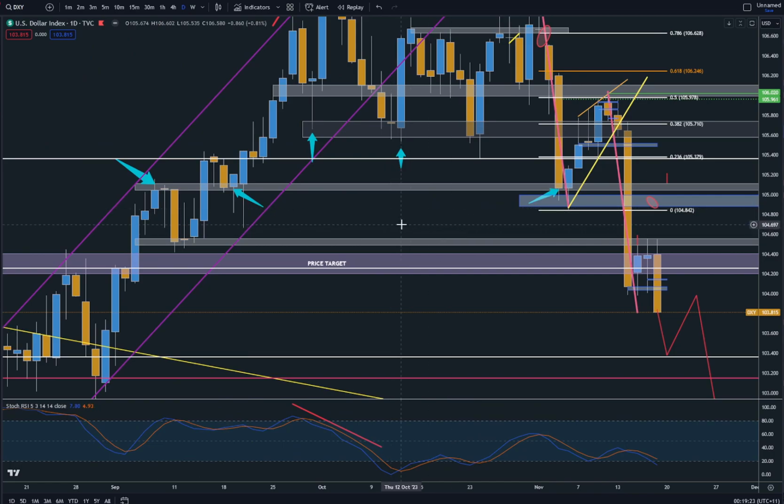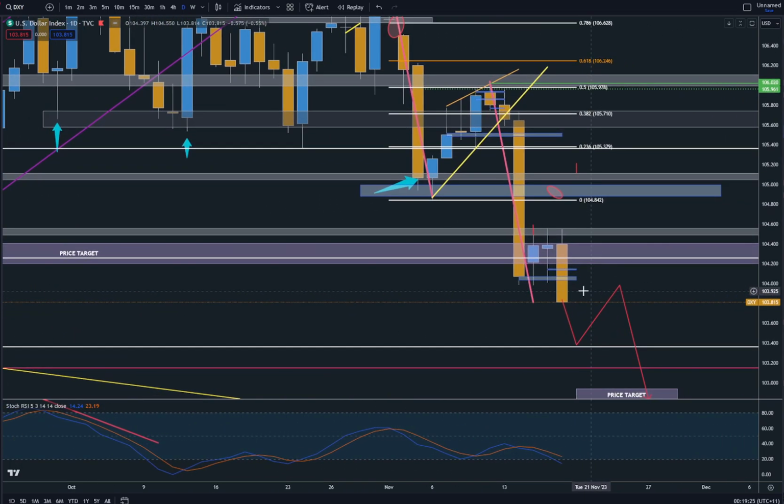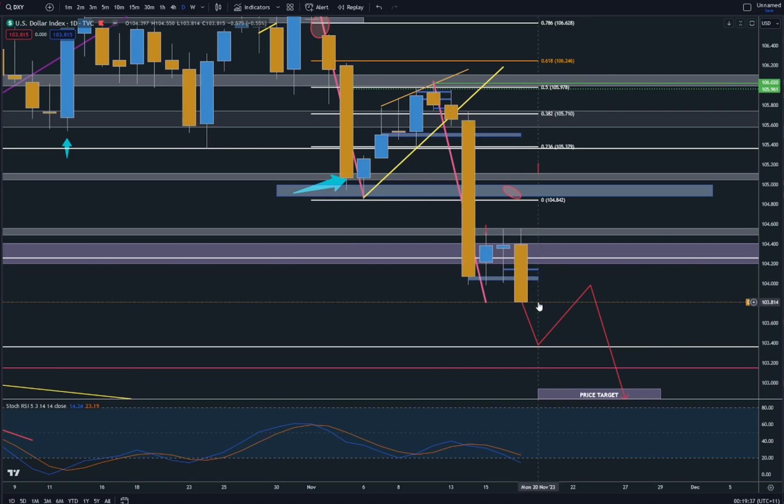So what you really want to see is, once you drill down onto the lower timeframes, you can see this little back and forth range, and then you can see that range give way. The fact that it closed on the lows coming into the end of the week still gives it, as I said, I still think we'll have a little bit of downside. It may not come to this point. I just drew that to that line there.